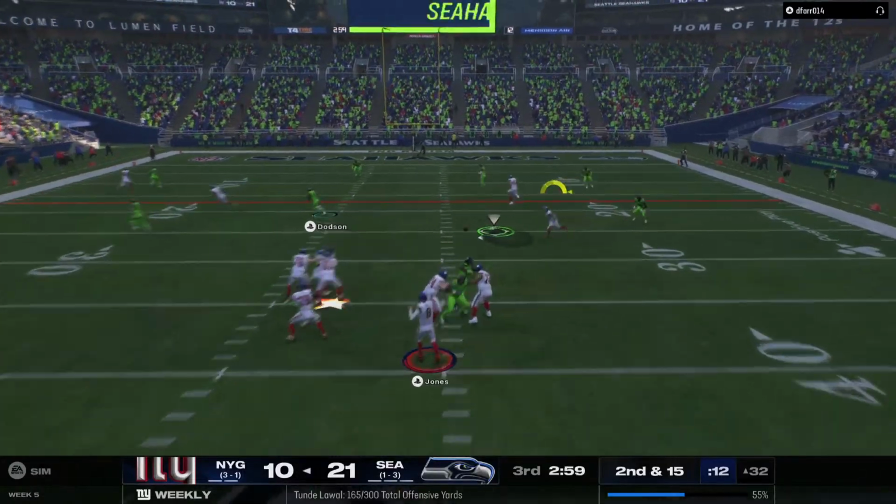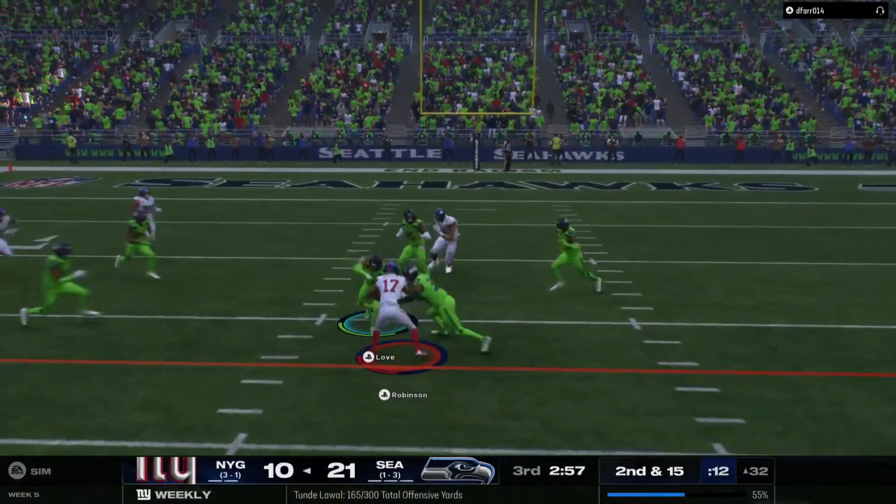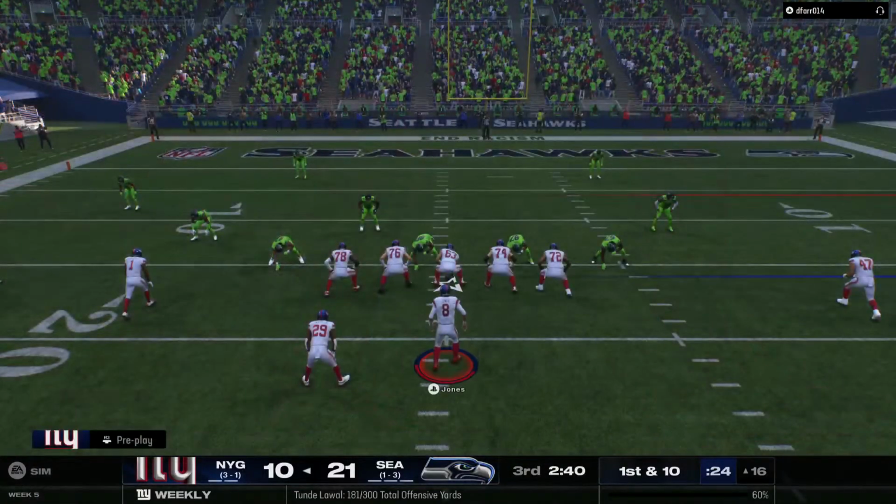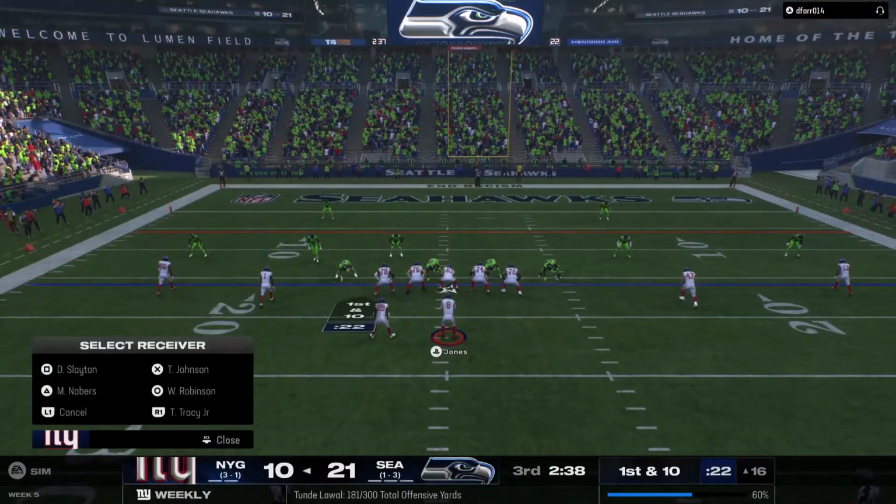Operating from the gun, Jones. Pass is caught by Wan'Dale Robinson. And he's down into the red zone at the 16 after a gain of 16. 1st and 10.